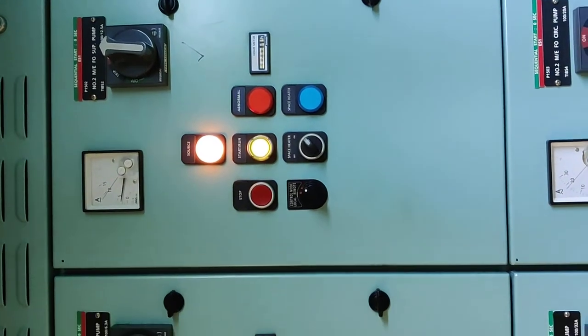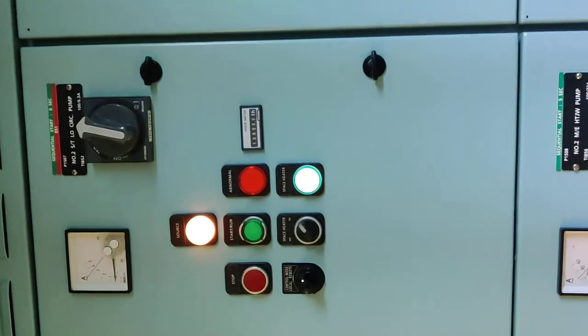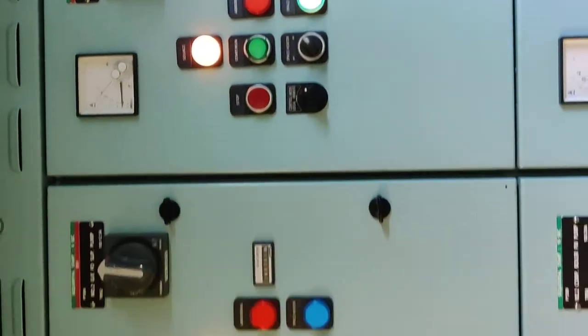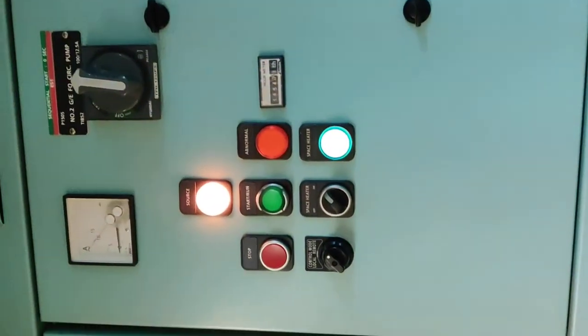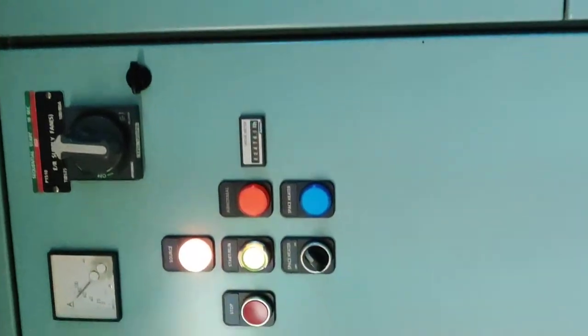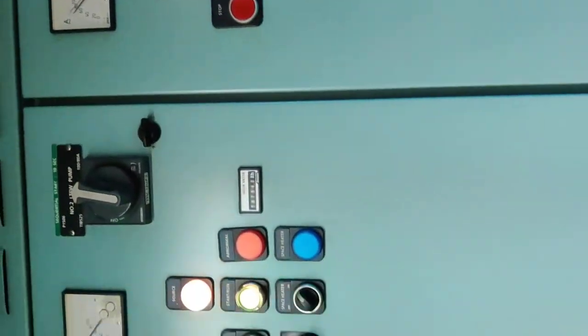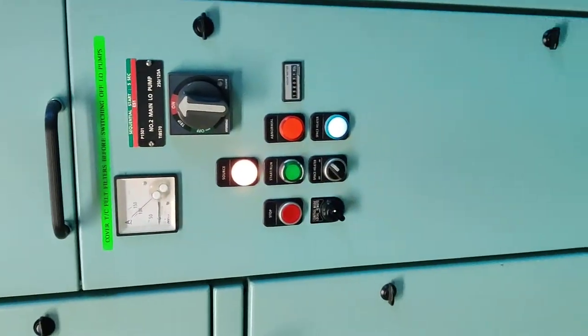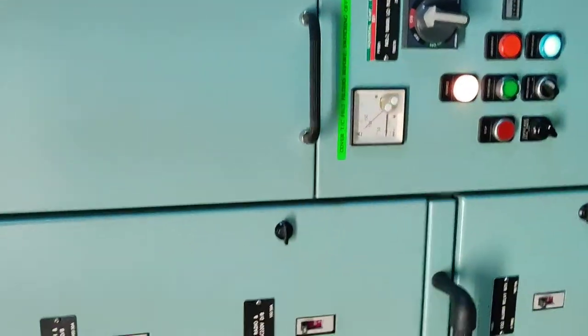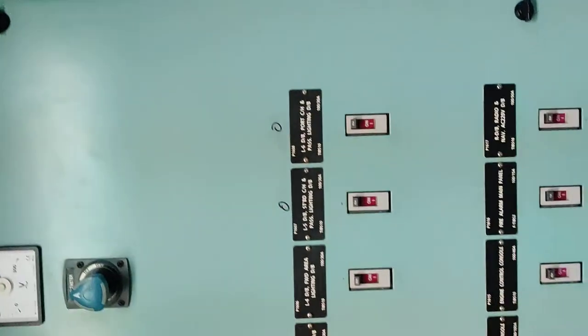This is the main engine fuel supply pump, circulating pump for stern tube, generator fuel supply pump, generator fuel circulating pump, engine room fan, LT pump, main lube oil pump. I'll give a quick look at this 220 volt feeder panel.